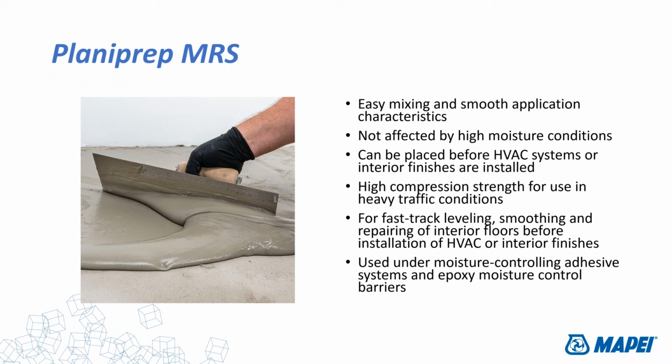Okay, so that is Planet Prep MRS, which can be used without having any internal air conditioning controls in place. It is an interior use only product at this point, but it is a great product for fast track leveling and smoothing of interior floors that are high moisture concrete. Again, no moisture limits. I forgot to say this, it's a 25-pound, 100% solids product. But it can only be used in an application up to about, I think, a quarter of an inch. We'll talk about that in a minute.